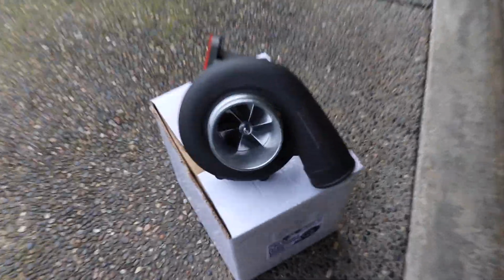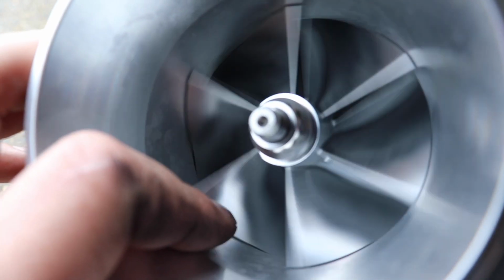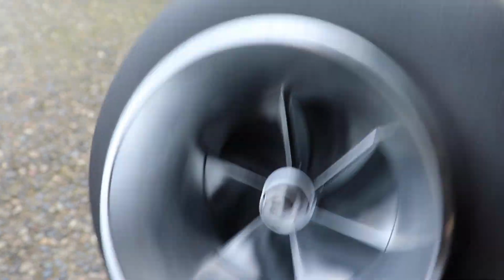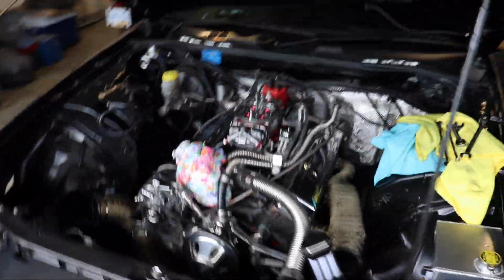Okay guys, so take a look at this billet wheel goodness. Look it up in there. Oh, you can actually see all the lines of the machining. So sweet. Cannot wait to put this on the Skyline.